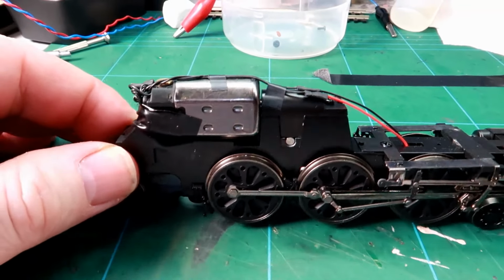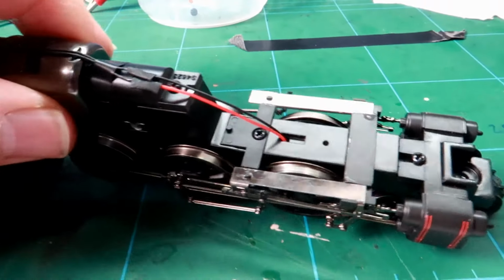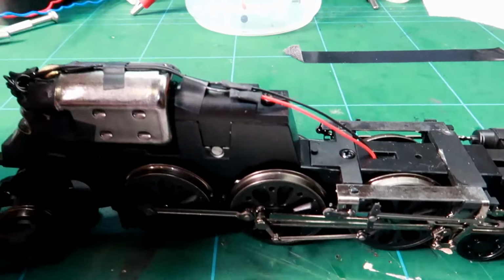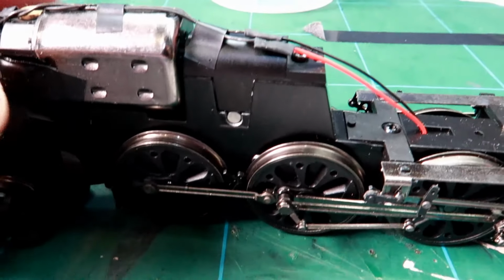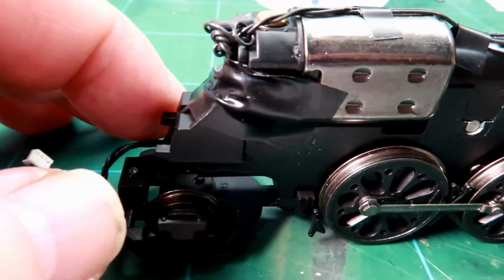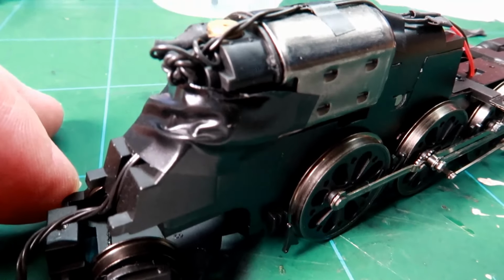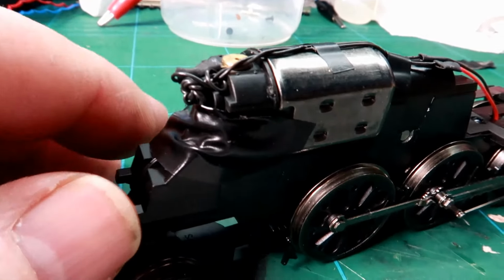So here's the mechanism. We now have a different type of motor. I don't think they're too bad. We still need to undo the screw there to get to here. So have a look, see what's going on. All taped up around the back. Look, I'm going to want to get to that back motor bearing.